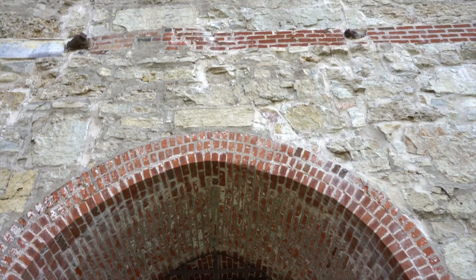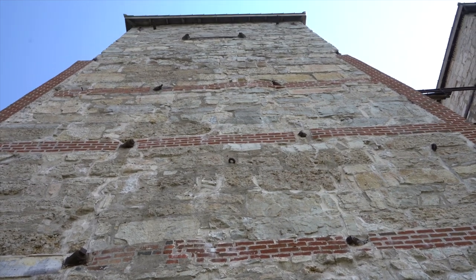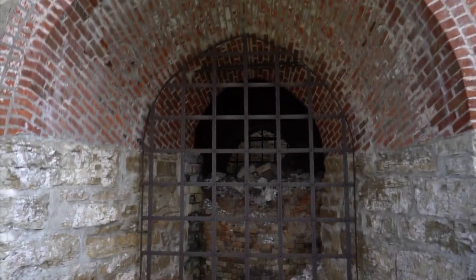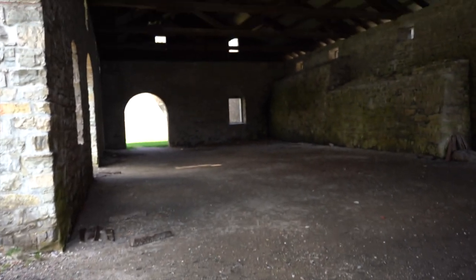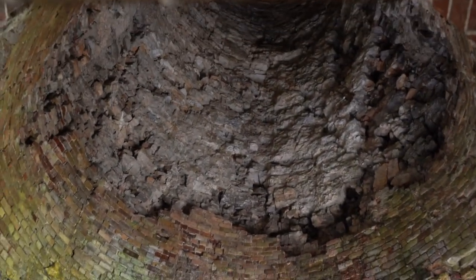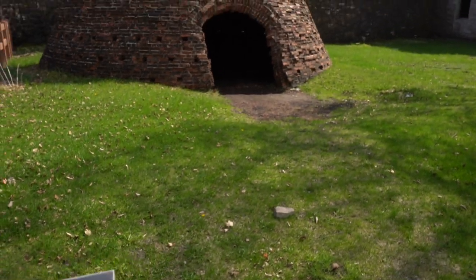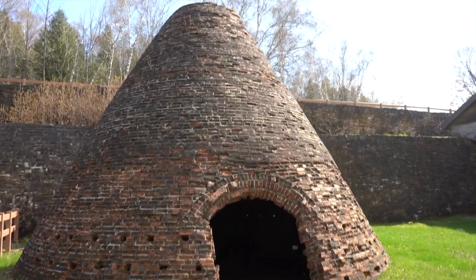Oh, this one's worn off. Maybe they didn't put one in. You see how the cross ties in here all the way up? That's cool. This is a charcoal kiln. Probably the last thing I'll go into see before I start flying a drone.